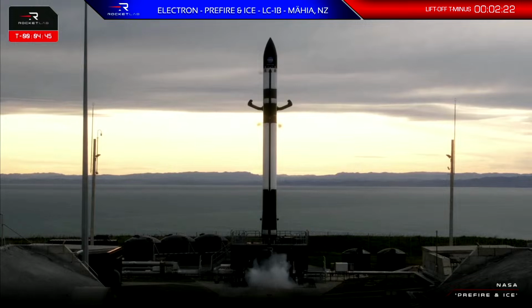Looking at the clock on our screen, we have had a hold in the count for today's operations. We're just listening into Mission Control now to hear what the latest is for operations.